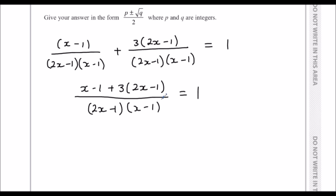I'm going to get rid of the denominator. So I'm going to times both sides by this denominator, and it will times it up to this side. So timesing both sides by the denominator, and then I'll expand the brackets. I'll expand the brackets this step as well. So 3 times 2x is 6x. 3 times negative 1 is negative 3.